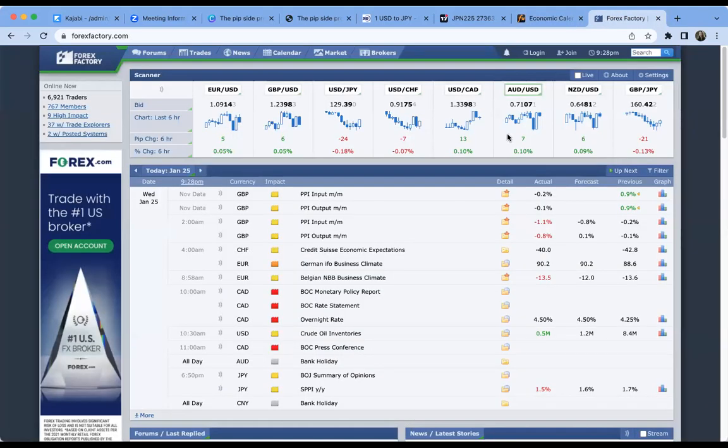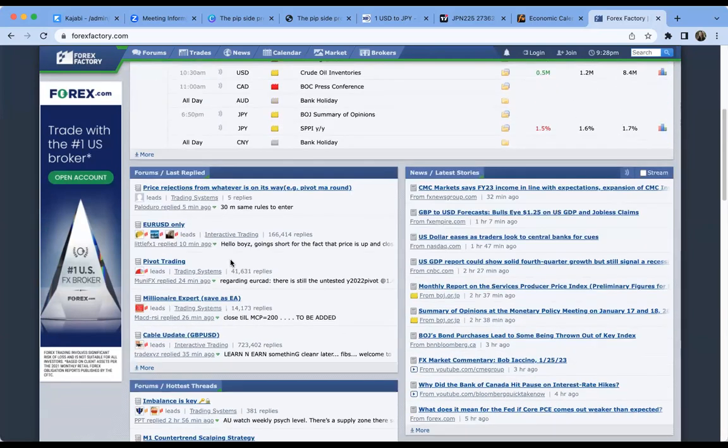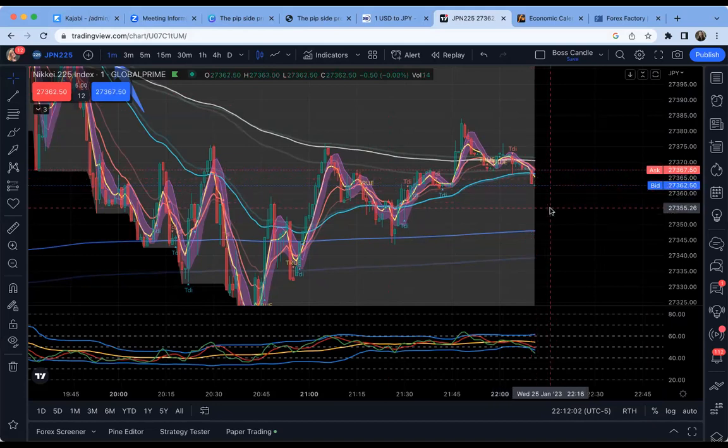If we were to bounce over to Forex Factory, we can look here and see that we have some low yellow impact news showing on Forex Factory, but that's it. Okay, so we look good on news for this session. What else do we do before we start trading? It is moving, but it's moving very slow. The last candle did paint 4.5 points, so it is moving, but very, very slow.